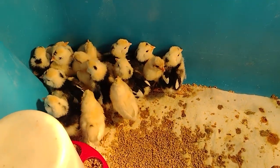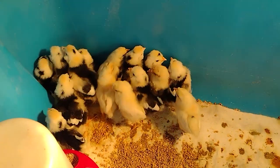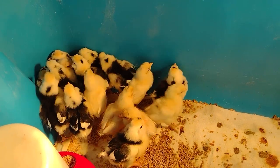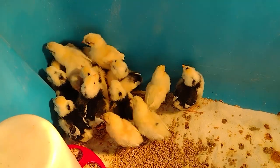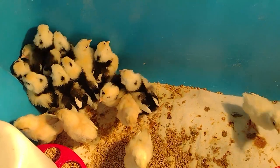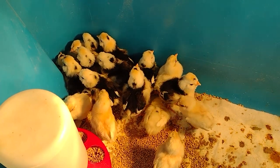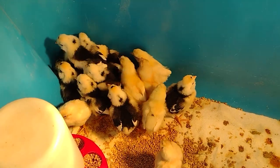I have an order in for 10 blue Polish and 5 splash that's supposed to come next month, or this month on the 15th. What I'm going to try to do is breed the Houdans. I want to see if I can bring back large fowl white Houdans. The best thing I can think of is to use the splash or the white Polish and then just pick for the Houdan characteristics.